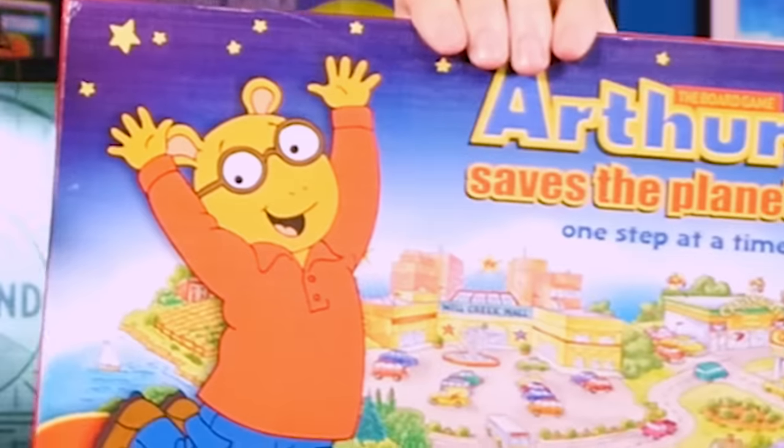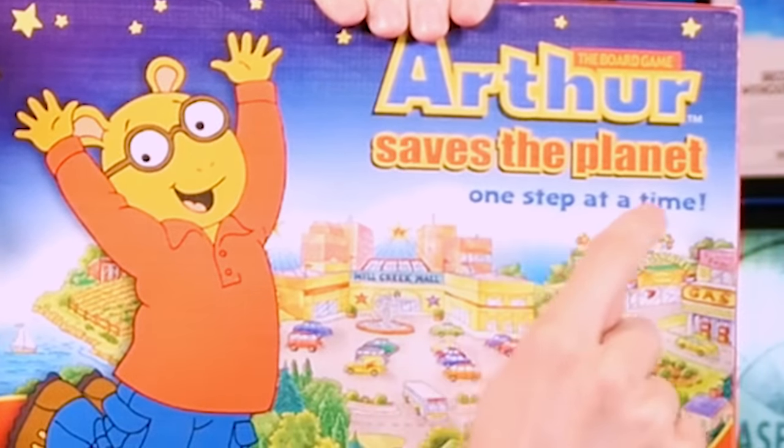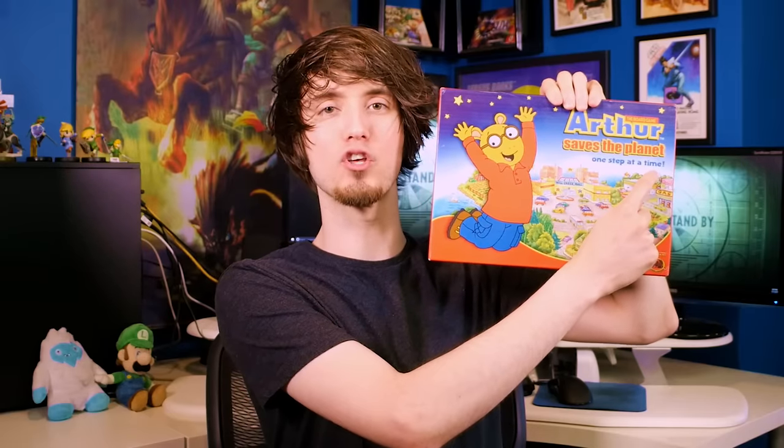You guys wanna play the Arthur board game with me? Arthur saves the planet, one step at a time. It's the last thing I found at the thrift store.